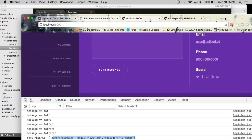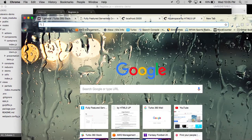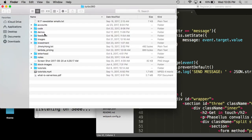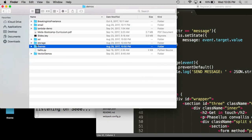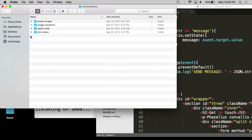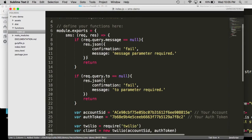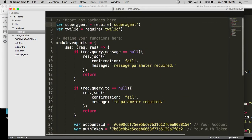Okay, so let's see here. What I'm going to do is create a function. No, let's do it inside here. So let's import. All right, let's import the Twilio SDK.